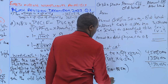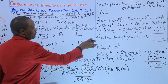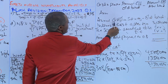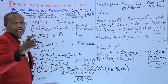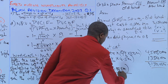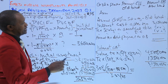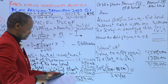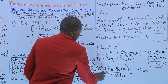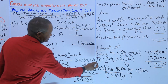So this 1.5 million, because we are calculating the annual, and remember, candidates, we are looking for an annuity. So our figures here are annual figures. We are calculating the annual cash flows, the annual cash flow savings, the annual tax debt repayment. Everything here is annual, and therefore we divide by 30. Why 30? It's because the maturity period is 30 years. So this will give us the tax savings on amortized discount. It's important to note that we first calculate that, then we apply the tax.